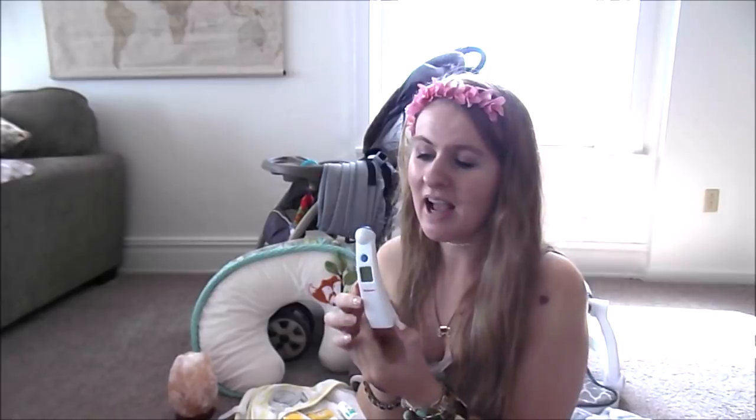The next thing I have is this forehead thermometer, and I have used this a ton, especially in the last 2 months because my kiddo has been teething a little bit. So she does get those days where she's just really cranky, and I just have to check and see if she has a temperature, and if she does, I can give her a little bit of medicine to bring that down. But this is just so easy to use. I'm not a fan of rectal thermometers. I've never used one. They kind of freak me out a little bit.